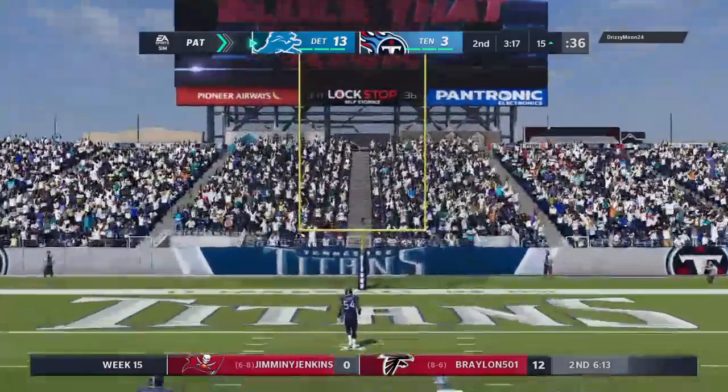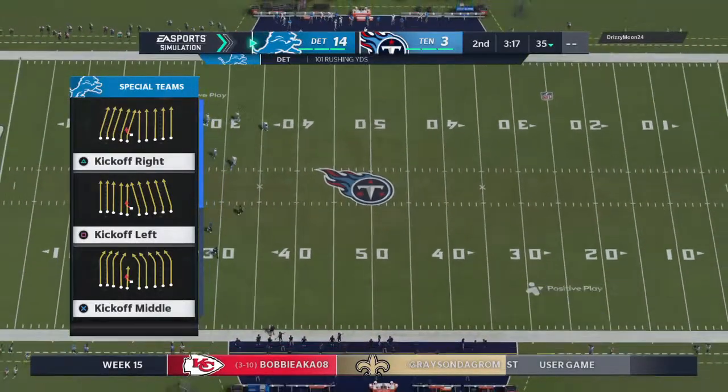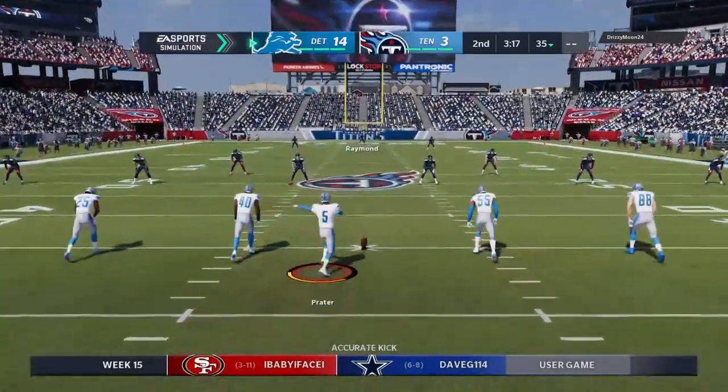And the Lions are able to grow their lead. And his kick is right through. Makes the score Lions 14, Titans 3. Matt Prater to kick off. After the touchdown, out is Prater to kick.